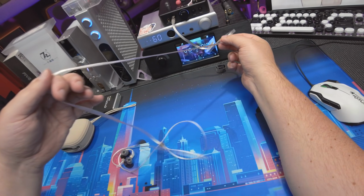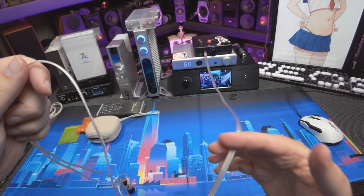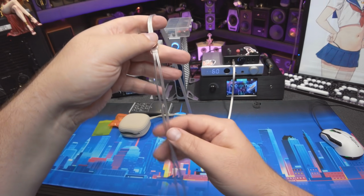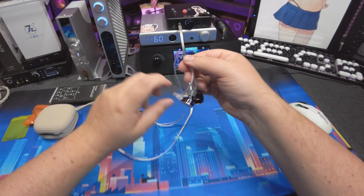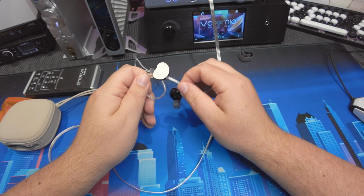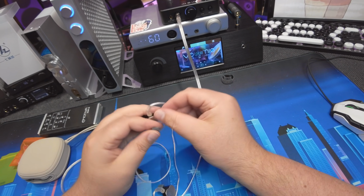I haven't decided if I like this wire 100% or not. Because, yeah, flat ribbon cables are my jam. But it was looped before, and I just couldn't unloop it in a way that satisfied me. So it was pissing me off. And then the sound comes in. I'll put them back. You know, I'll swap tips real quick. Put them back in my ears again.